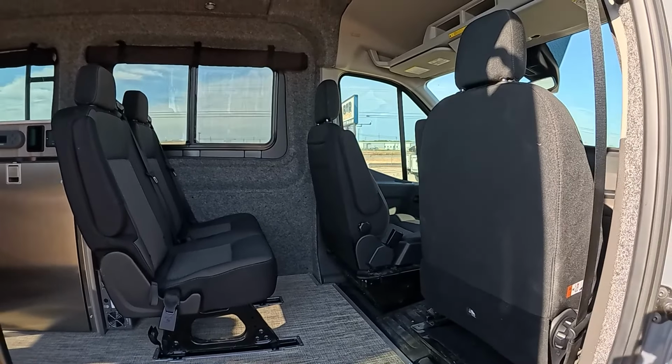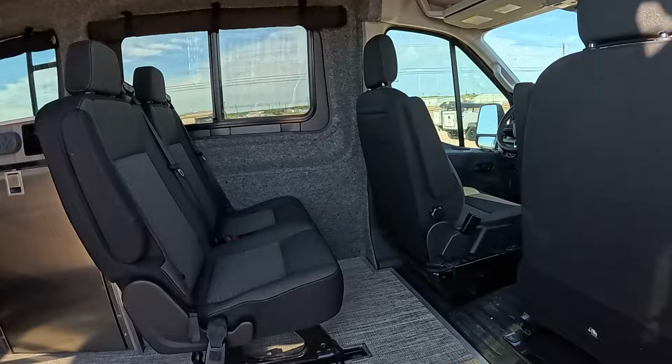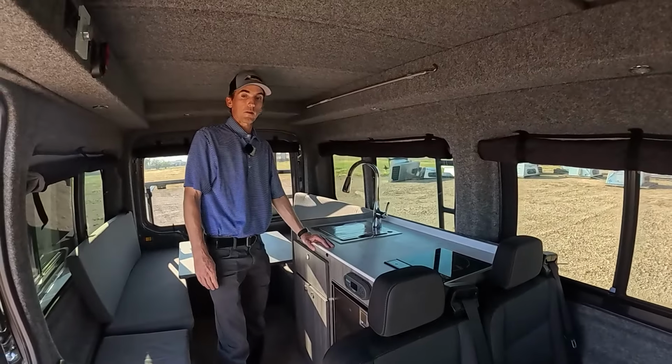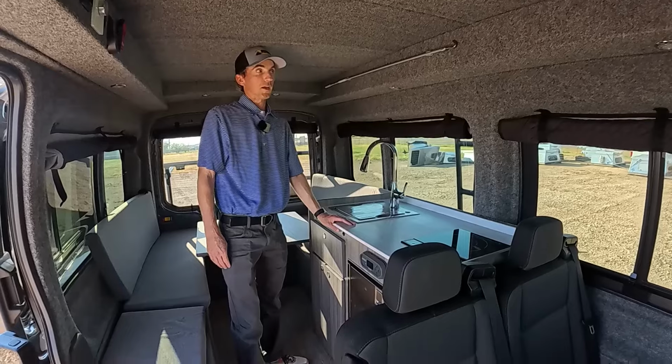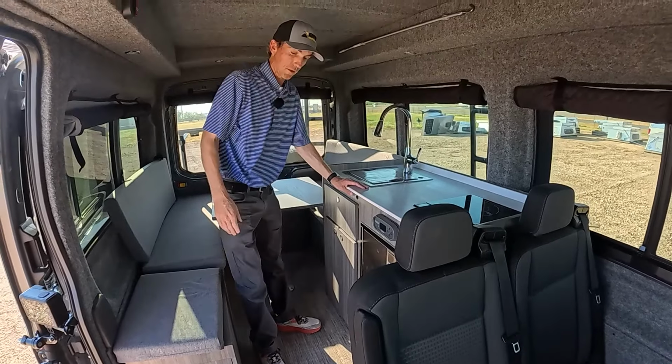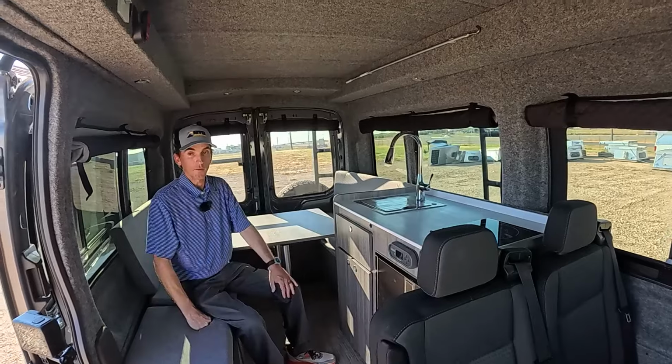The beauty of this van too, as you can see, is that it's a midroof. Like I said, I'm about 6 feet tall and I can just stand up, even with a hat on, and I'm just barely grazing it. So you can stand up in this one versus the Chevy van.